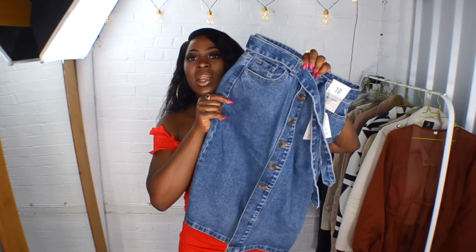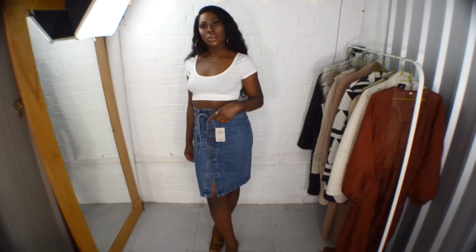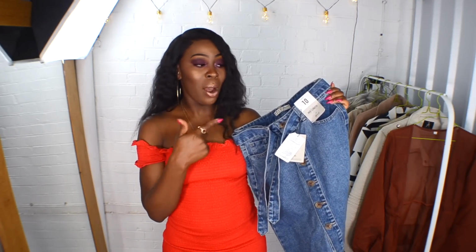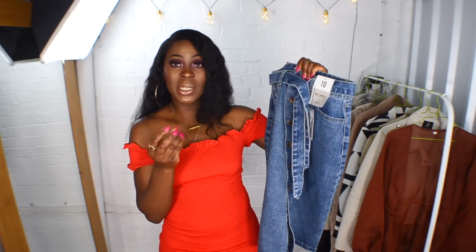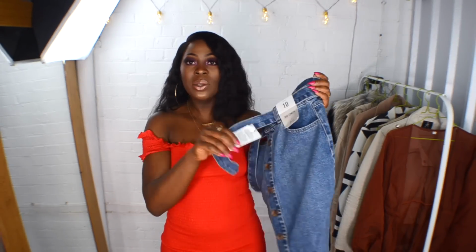I got me this really nice mini skirt. This is a long mini, so it's just about here, just above my knee. I saw something similar to this at Topshop for about double the price. Now I got this in a size 10. It's got the button down in the front, which is really on trend at the moment, especially for skirts. It's also got pockets at the back, which I love. It's got this tie waist, and I think you can take this off if you don't like it, but I like that tie. And you can use this as well for other things, like you can cut the belt and use it.